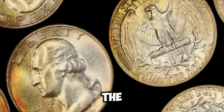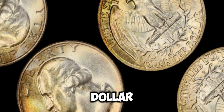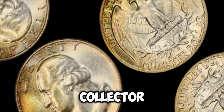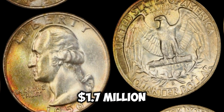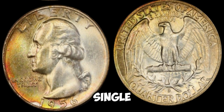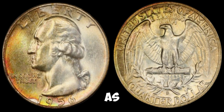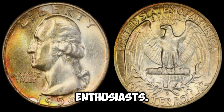Now, let's get to the juicy part: the estimated value of the 1956 Washington quarter dollar coin. As mentioned earlier, reports have surfaced of a coin collector who sold their prized possession for a staggering $1.7 million. Yes, you read that right, $1.7 million for a single coin. While this figure may seem too good to be true, it serves as a testament to the incredible value that rare coins can hold in the eyes of collectors and enthusiasts.